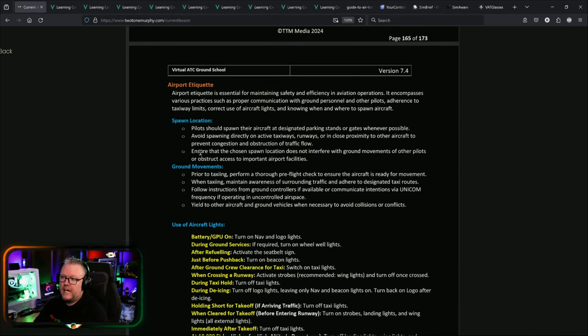Anyway, we say here, ensure that the chosen spawn location does not interfere with ground movements of other pilots or obstruct access to important facilities. Don't worry too much about the facilities. Do you know what I mean?